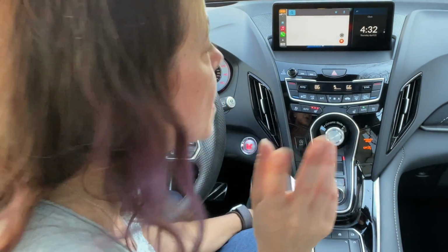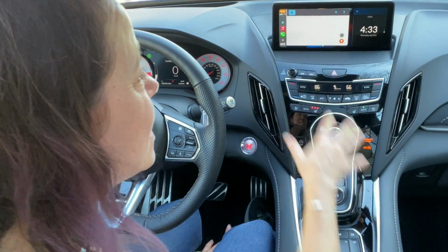So I am going to point out that I am recording with my phone right now, which is also paired to the system. So that's why this looks like it's freezing up a little bit. It's not actually freezing up because of the system. It's just freezing up because I'm trying to do too many things with my phone. So that for me is where this falls down, is in Apple CarPlay.